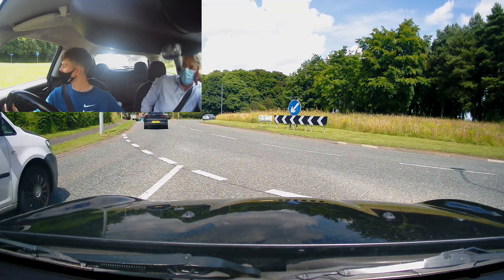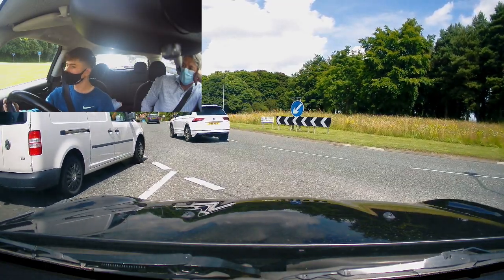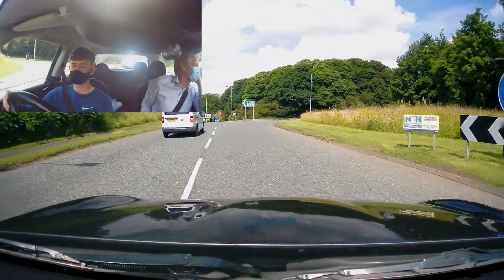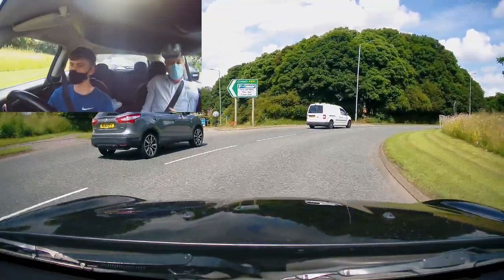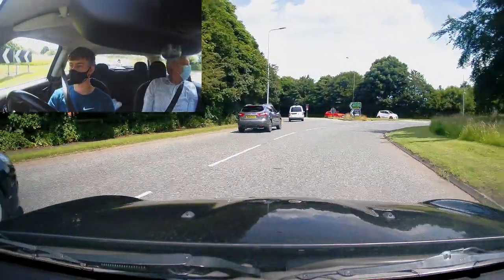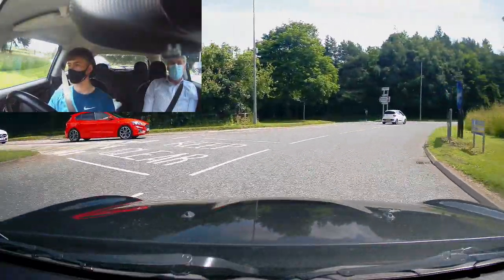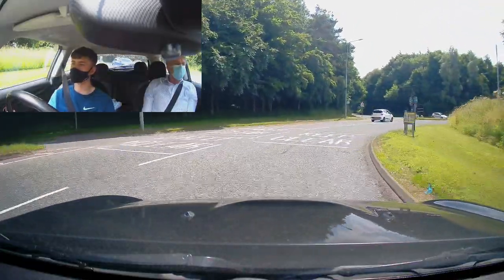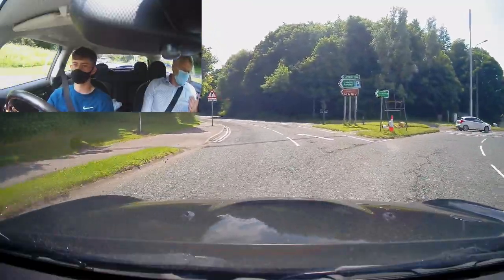That handbrake, just put more gas on. Good, keep your gas on. Number four again. Put your eyes on this roundabout.